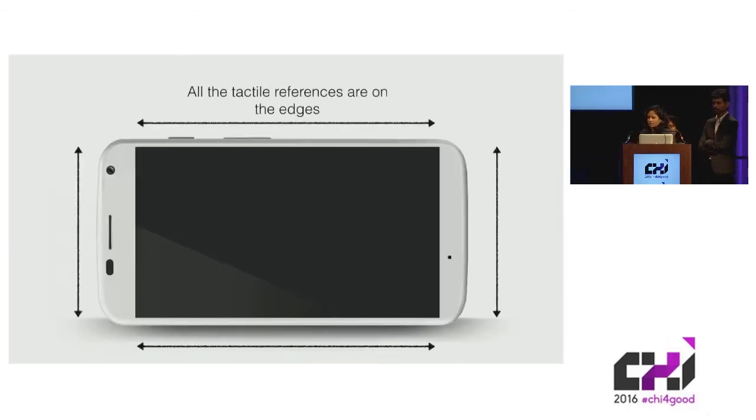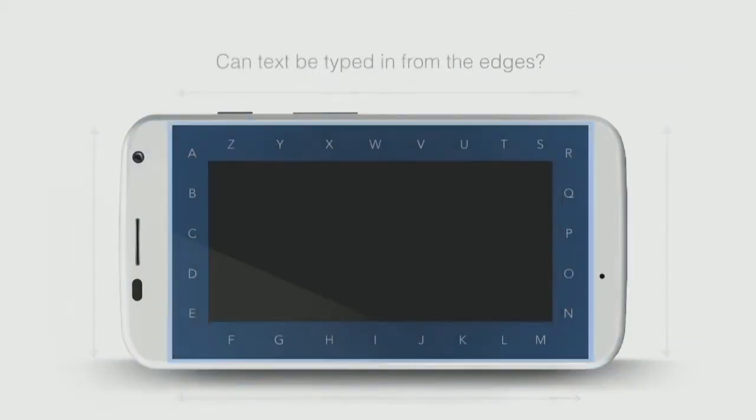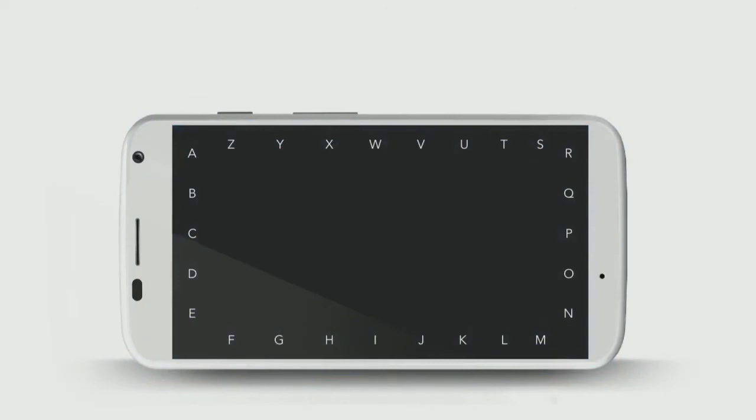So on a typical smartphone, which is predominantly featureless and flat, the edges are the only tactile references actually available, which you can touch with your fingers. So we thought about how, if we can extend text input to the edges. So can we just type from the edges alone? Turns out this could be a potentially good idea.